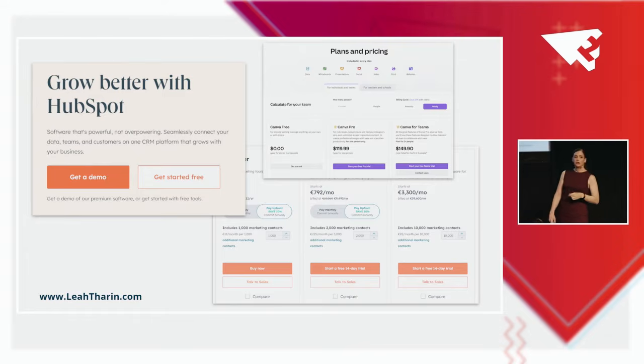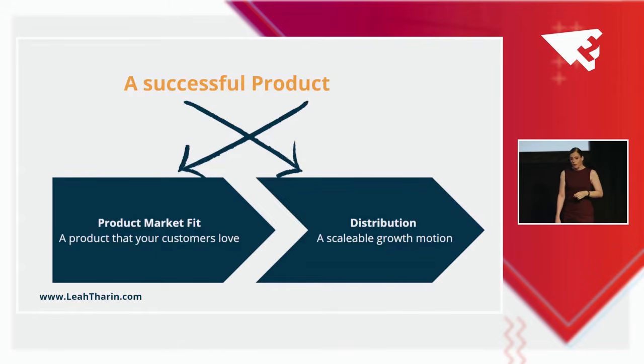There are a lot of companies out there that are doing product-led growth. None of you is new to the concept of trials and self-serve. I'm not trying to sell you on that particular thing. Canva is really good. HubSpot is really good. But what are we talking about here? We're talking about how to create and scale, most importantly, a successful product.